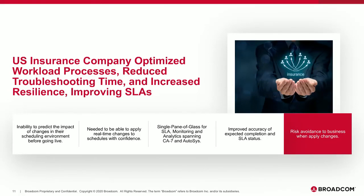This insurance company, like the previous customer, operated mainframe and distributed environments that were different. They could not determine with any accuracy the impact of a change to an SLA. But they also needed to be able to apply changes to scheduling at very short term. I would actually say it was almost near real-time changes to the scheduler. I don't think I've seen an organization that needed to apply as many changes directly into a production scheduler because of the way their business works. And that combination was a serious problem to consistently deliver the SLA the business demanded, but also be able to adopt and accept all of these changes that were required by the business.